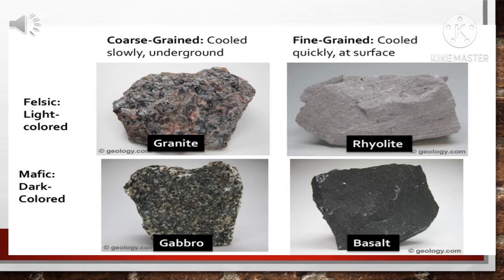So, in this image po, makikita natin yung four examples of rocks, the granite, rhyolite, gabbro, and basalt. So, the granite can be classified into felsic and coarse-grained. The rhyolite can be classified into felsic but fine-grained. On the other hand, the gabbro is mafic, or dark-colored, and it is coarse-grained also. And the basalt, that is also mafic, is fine-grained. So, the texture and the mineral classification is different among these examples of rocks.